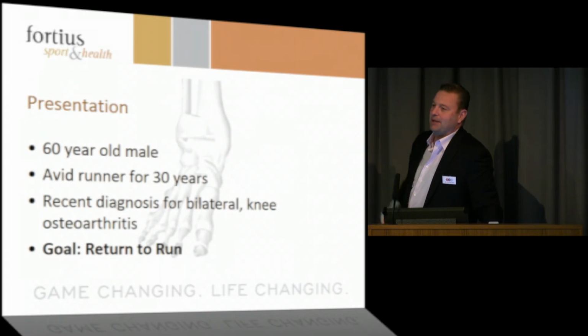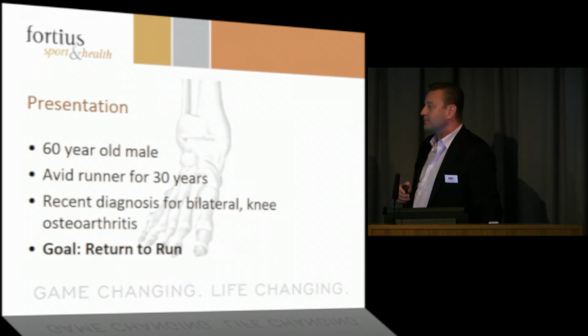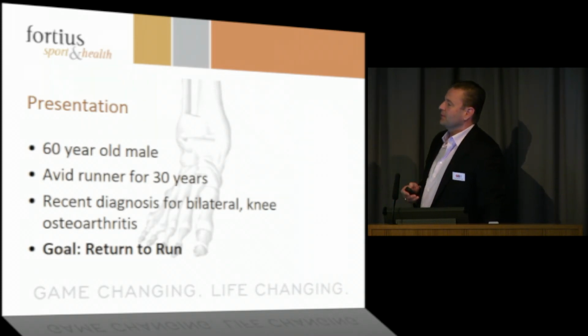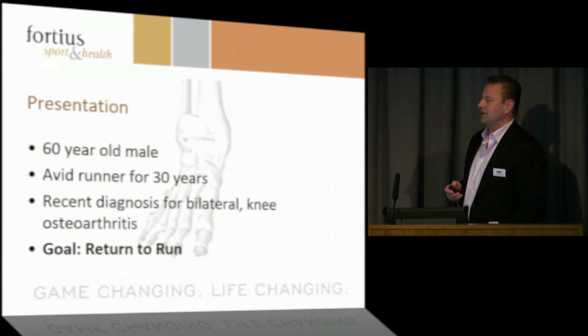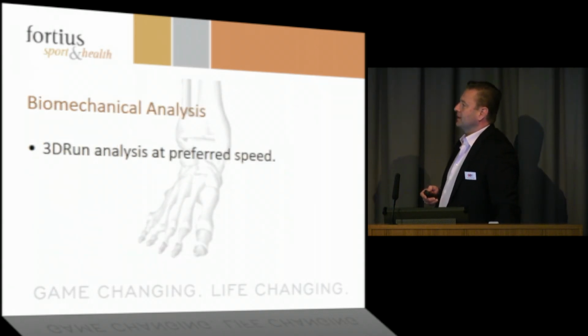So he came in. He goes, is there anything we can do so that I can continue to run? And I said, well, let's have a look. And if not, we can get you in an active walking program. And we'll talk about walkers a bit more tomorrow. But his goal was to return to run. And this guy was passionate and was really kind of upset that he couldn't continue on.